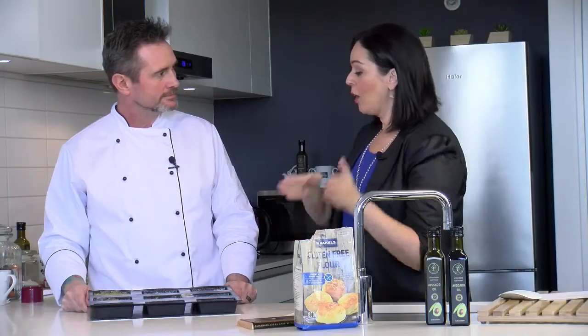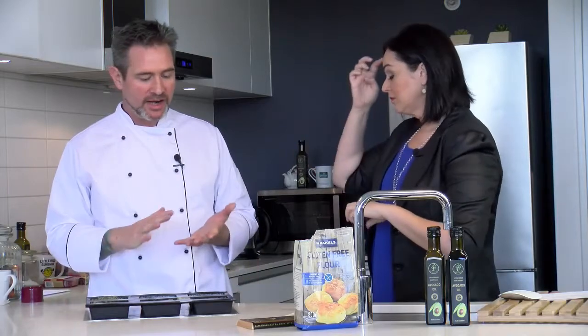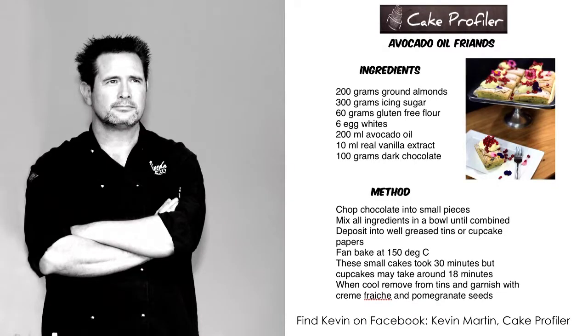Excellent. So what heat in the oven? So normally around about 170 in a conventional oven. We've got a fan oven, so it's going to be 150. We're going to put those in for around about 27 minutes and check them.